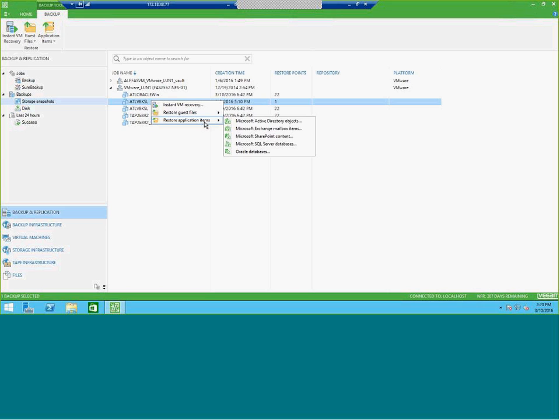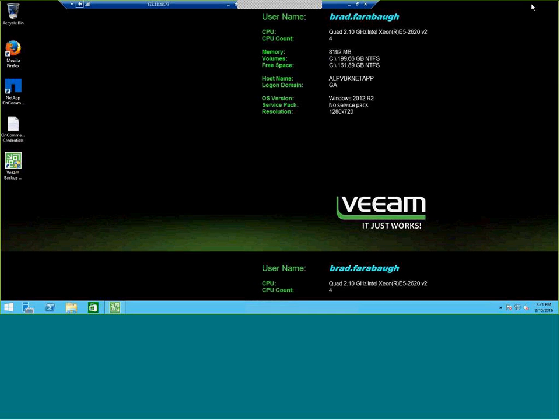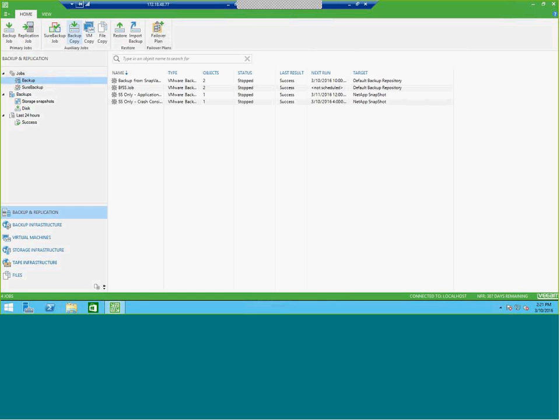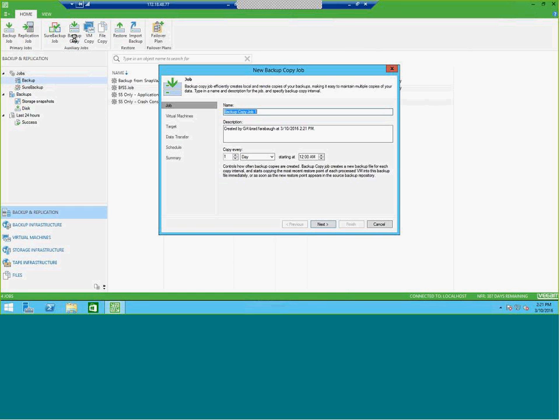So, in version 9, we're in Cloud Connect version 2. I'll start with Cloud Connect version 1, which is essentially just the ability to send your backup copy jobs off site. For instance, after you do a backup, you want to get that off site, right? Well, not everyone has a secondary site. Not everyone has the bandwidth to get backups off, or maybe they're still using SneakerNet, or maybe they're still using tape, right? Veeam works with tape.